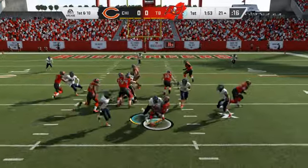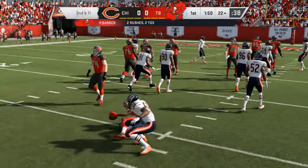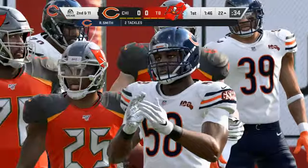Barber on 1st and 10. And this one goes nowhere. Losing yardage back at the 22. That's going to go as a loss of 1 on first down.